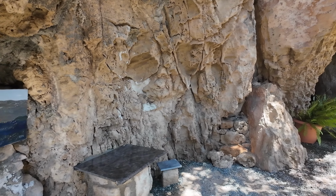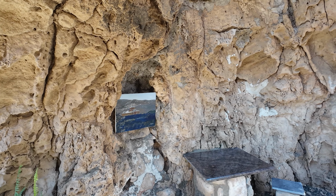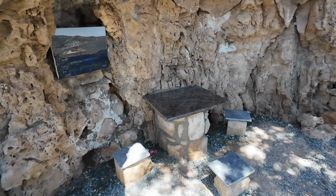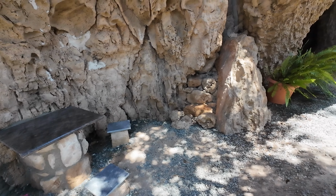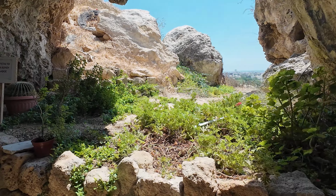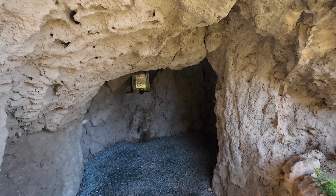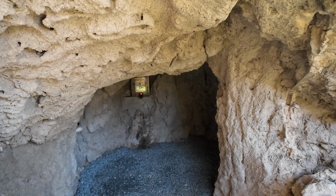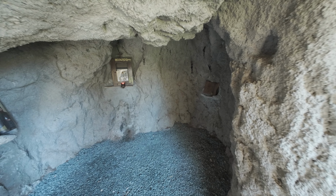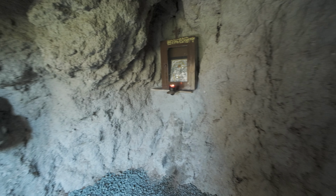Very peaceful spot. You can come here if you just fancy sitting back and relaxing a bit. Some nice little stools. And there's the cleaning stuff for the chapel, no doubt. There's even a tiny little cave. That's quite dark. Okay, so we're now in nighttime mode. So it'll be a bit blinding to start with, but you'll get a better view on the inside of this little cave.